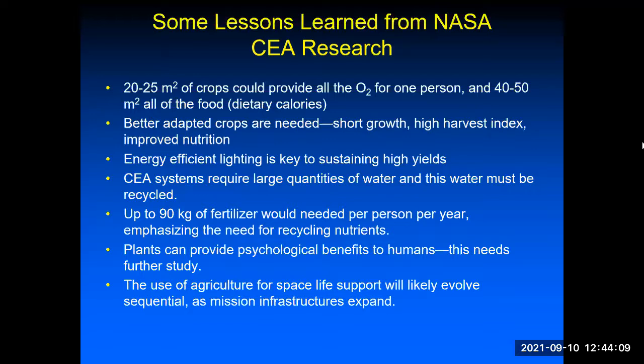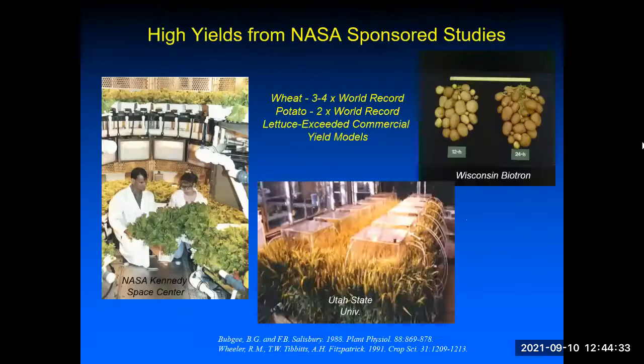And so if you can keep their productivity elevated through ancillary effects like having plants, that's a genuine benefit. And then I think we have to keep in mind that no one's going to set up a big space farm right when we get to a setting like the moon or Mars. It'll be a sequential development, sort of an evolutionary thing.